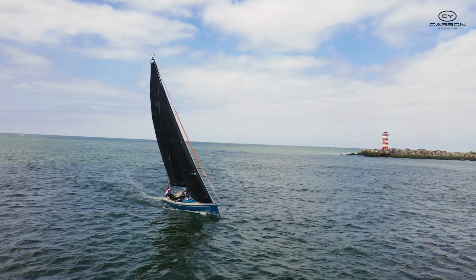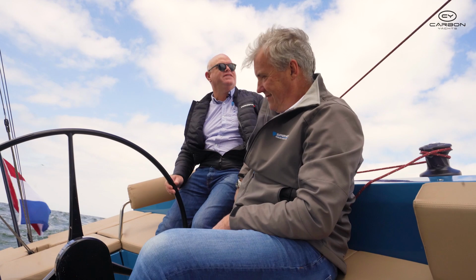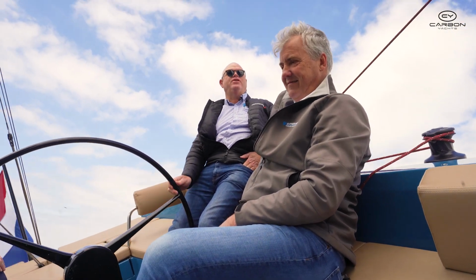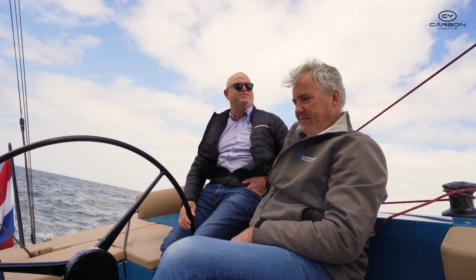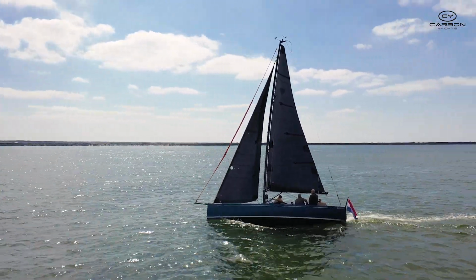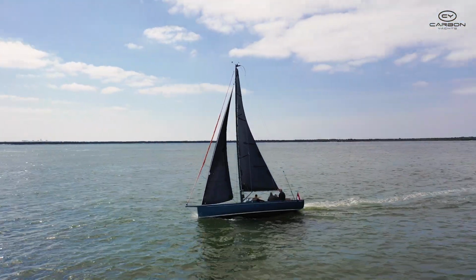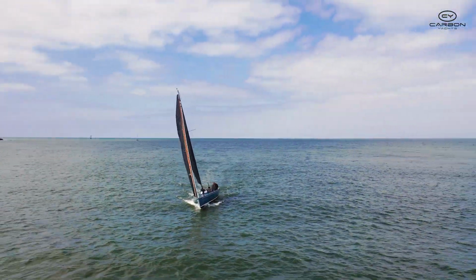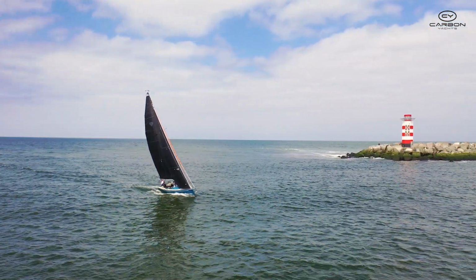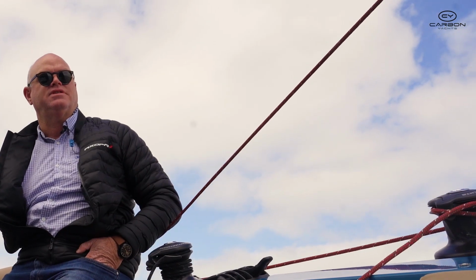Yeah. I cannot believe how light this is going. We're doing 8.3 knots, and it still doesn't want to round up at all. You've got full control. Just under self-tacking jib here, 8.4 knots. It's so light, but I have full control. I can do anything at this speed, anything at all.